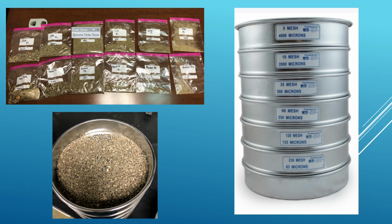Once it was completely dry, I was able to sieve it through 5 of these sieves at varying widths. The picture on the top left is examples of full sets of sediment fractions, and the bottom one is what has been captured in a 2 millimeter sieve.